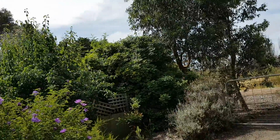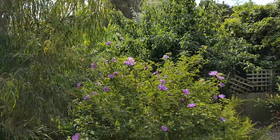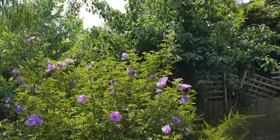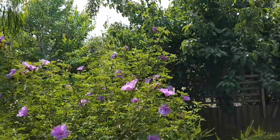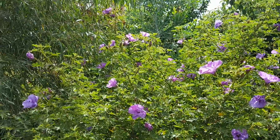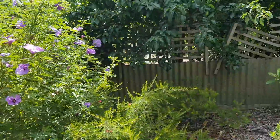And it's another one of these natives called an aloe giant, absolutely beautiful plant. Evidently there's a white variety as well. And it's got these beautiful cloth-like petals on it.